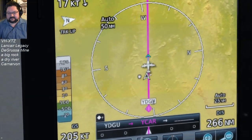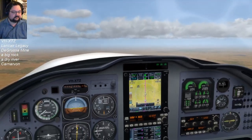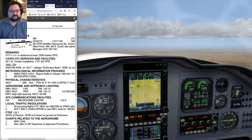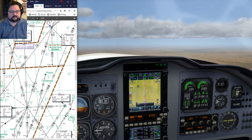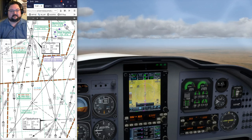Here's the posse, we've got someone following us. DGU multicom, let's have a look at what frequency we should be on. This is who we should be monitoring. It'll be one of the Melbourne centres, I reckon. So there's Waluna, there's Degrussa, we're heading southbound, we should be with 122.6.